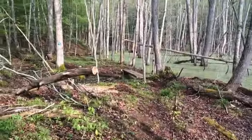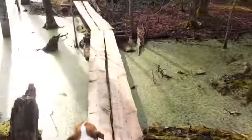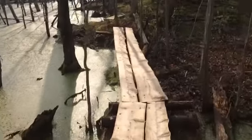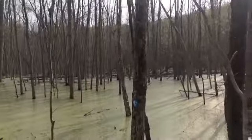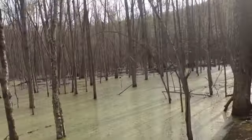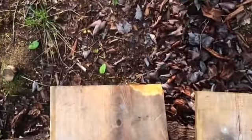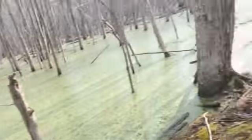We're in this bog. We just came across 1, 2. Now we're on this long walkway. Look at that thing. That's the beavers at it again. They've even, it looks like, started gnawing on the bridge.